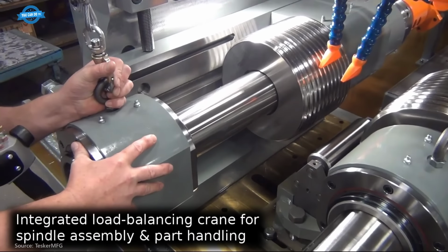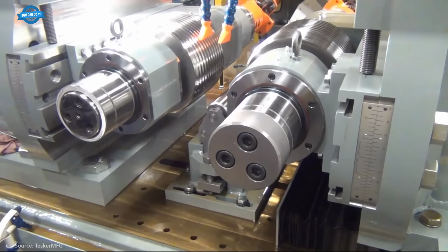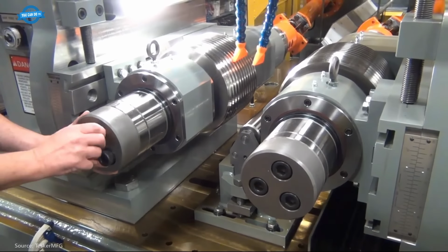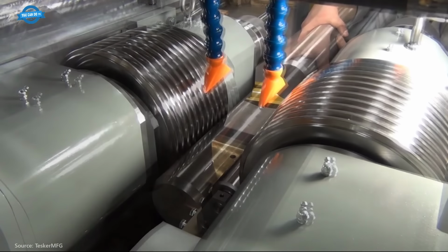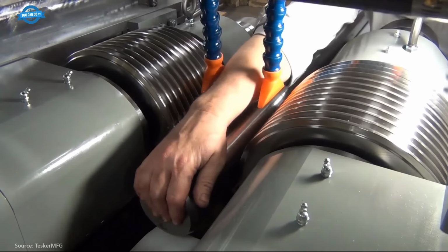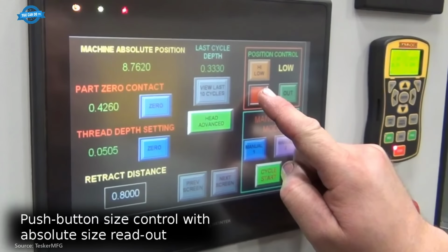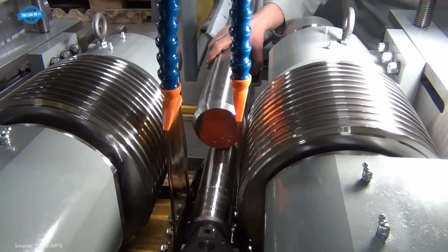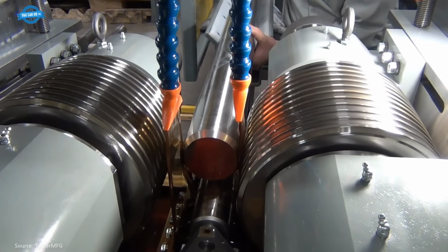The Tesker Model 740 is a powerful 2-die thread rolling machine capable of rolling parts up to 12 inches in diameter with 340,000 pounds of rolling force. Equipped with a 75 HP variable speed drive system, it ensures precision and efficiency. The machine features digital size control with cycle monitoring, allowing for accurate adjustments.